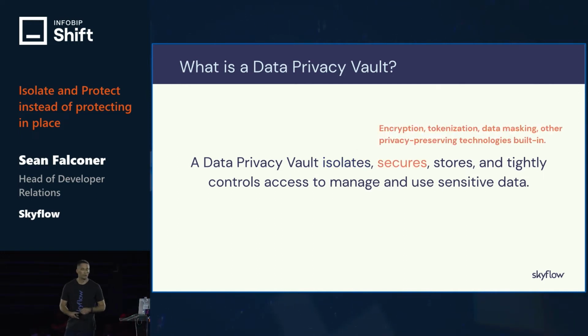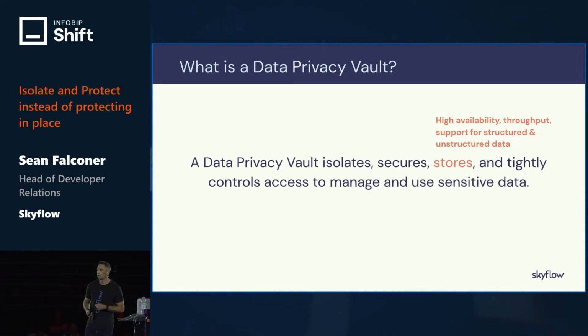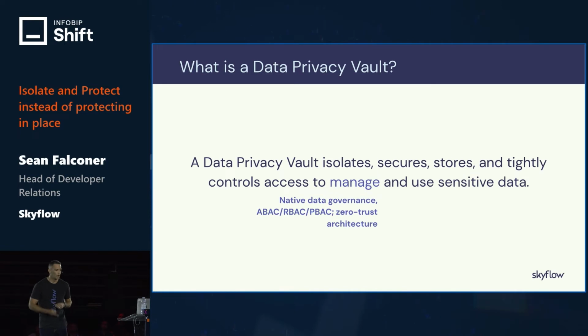In terms of security, well, we need built-in privacy-preserving technologies, things like encryption, tokenization, data masking. This is core infrastructure. It's your customer data, so you need high availability, throughput, support for structured and unstructured data, enterprise-grade performance. You need to be able to essentially govern access based around the principles of zero trust.